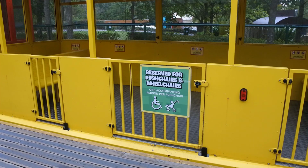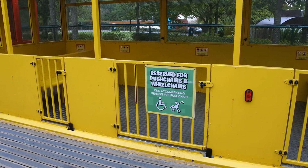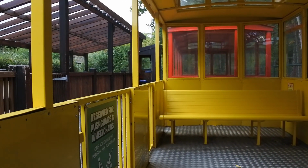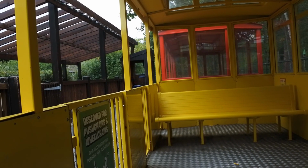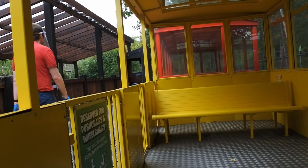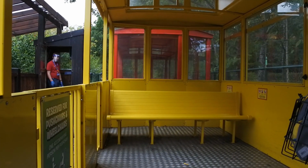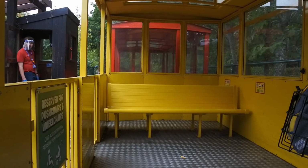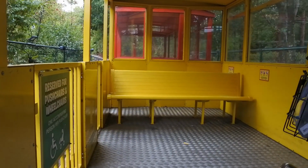The hill train takes you from the bottom of the park back up to the park entrance, rather than needing to go up all the pavements, paths. And we have one carriage which is accessible for wheelchairs and pushchairs. So there's only us on the hill train going back. It is 5 o'clock and the park closes at 5. Alright, cheers.